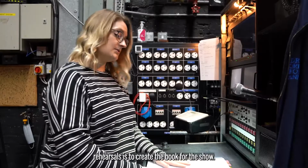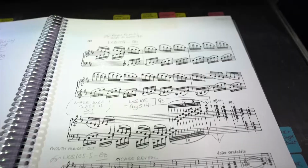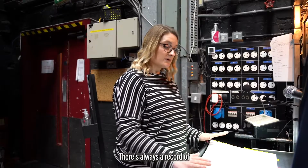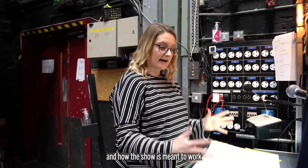Part of my job throughout rehearsals is to create the book for the show, because this is a dance piece. It's all set to music. There's always a record of when everything is meant to happen and how the show is meant to work from a technical perspective.